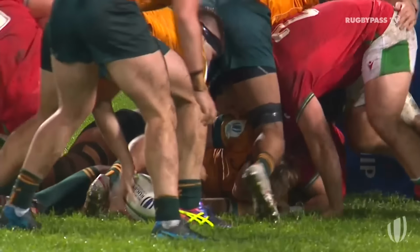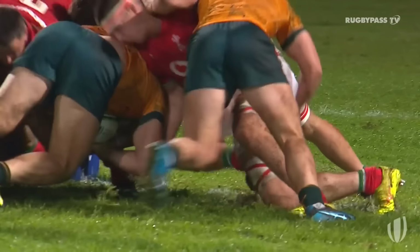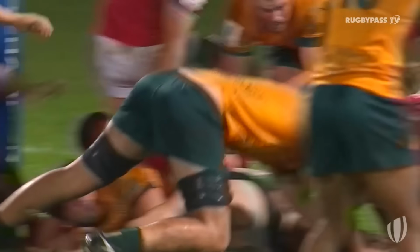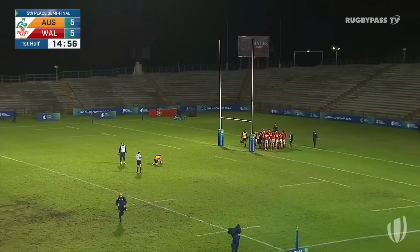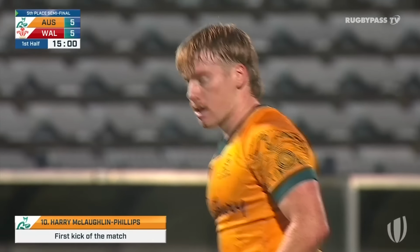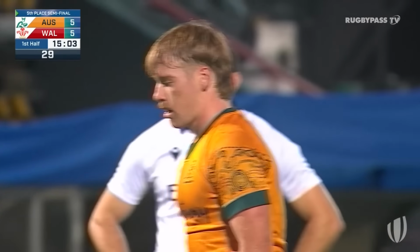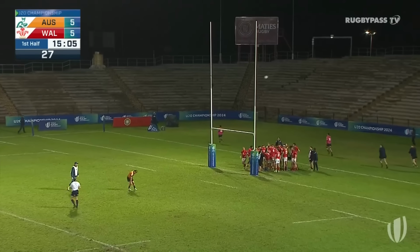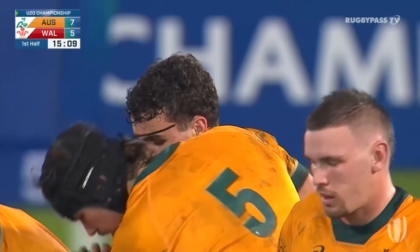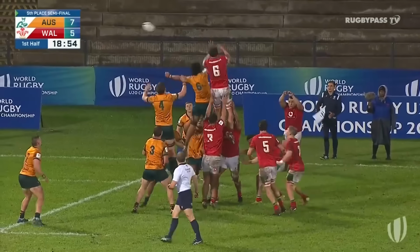Had to get his name on the score sheet. He had to make it up for his side. They got very close. Did the junior Wallabies come offside, trying to get in the faces early on the Welsh? Cordukes using those long levers to touch the ball down in goal and get his team on the score sheet. And the conversion is good. Australia hit the front. They lead Wales by 7 points to 5.